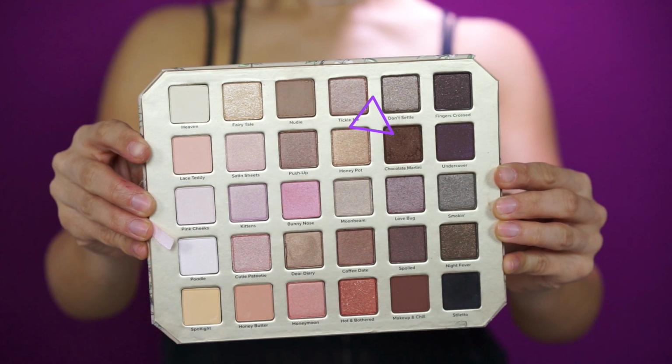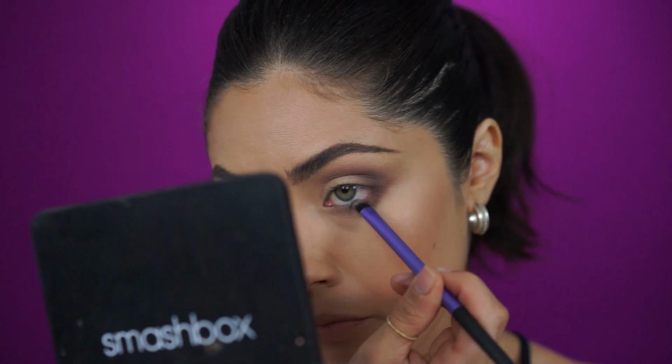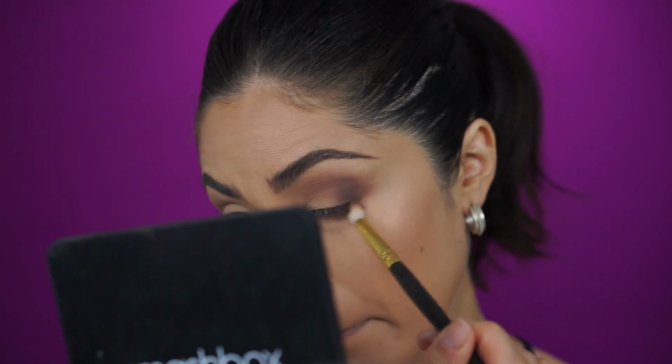And to build on that color, I'm gonna use Chocolate Martini, and I'm just gonna build on this crease color. So I'm mainly gonna focus this on the outer V. And once I have a majority of that color on there, I just go back to that same large blending brush that I used to apply that transition color and blend it out. And I'm also going to apply it to the outer corner of the lower lash line.